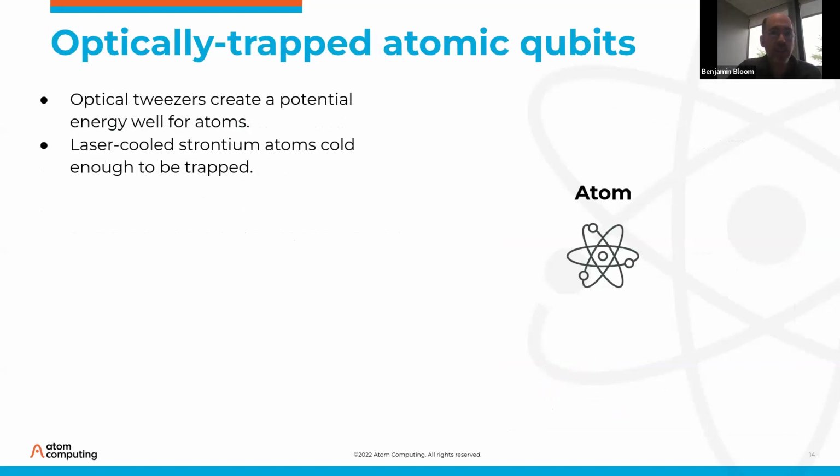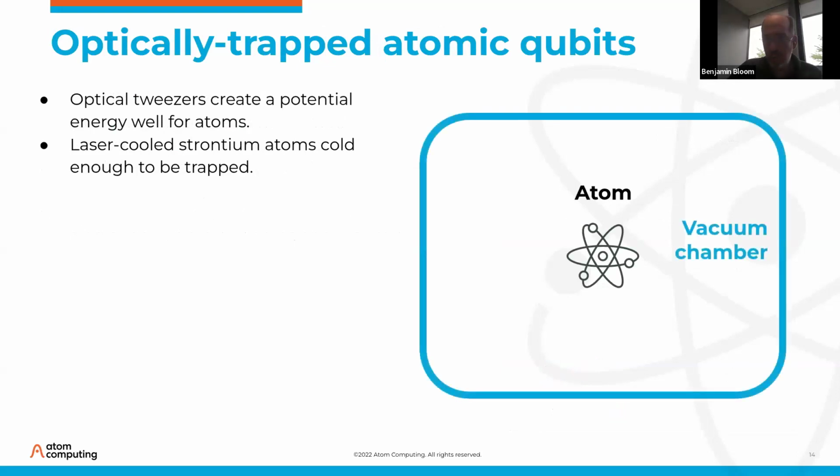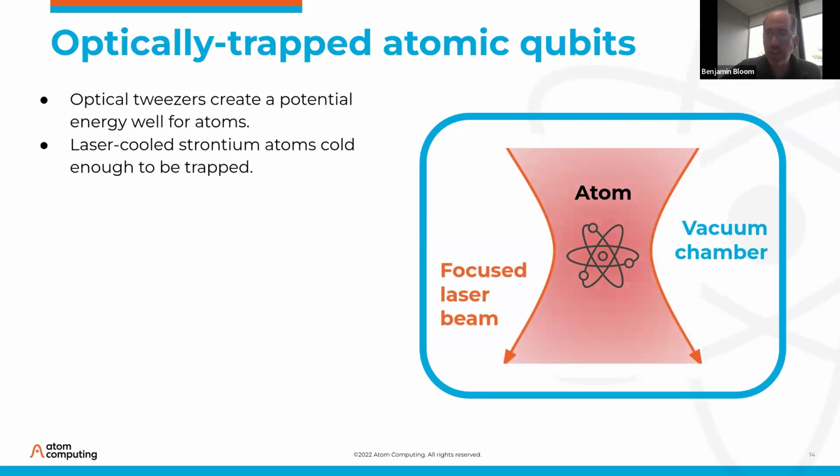So how do you actually get to individual atoms? The amazing thing that's changed since about 2014 or so is the ubiquitous use of optical tweezers. What we essentially do is we take a large cloud of neutral strontium, we get it into a vacuum chamber, we cool it down to microkelvin temperatures, and we just focus laser beams really tightly across this cloud. And these very tightly focused laser beams allow you to attract atoms to the high intensity regions if you're using a red-detuned trap.